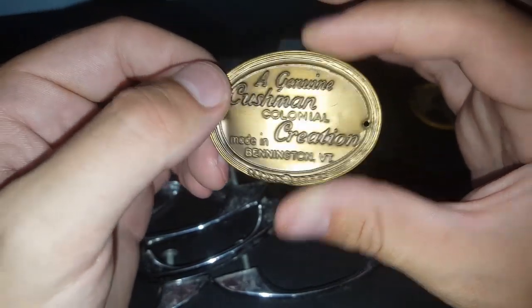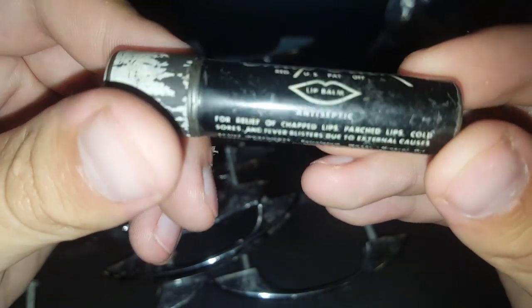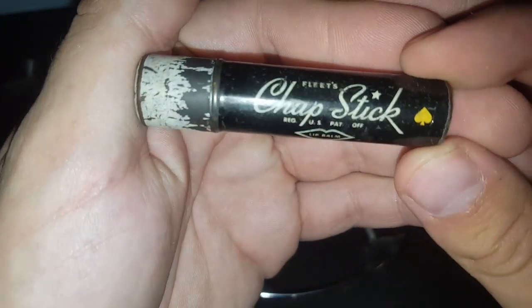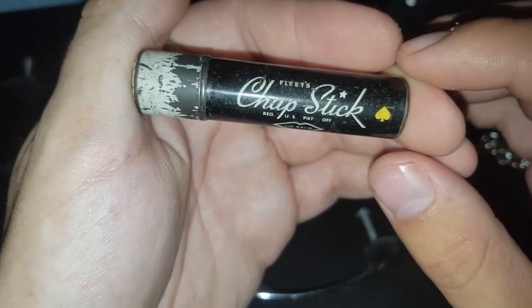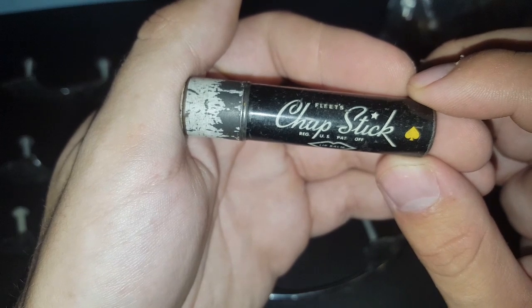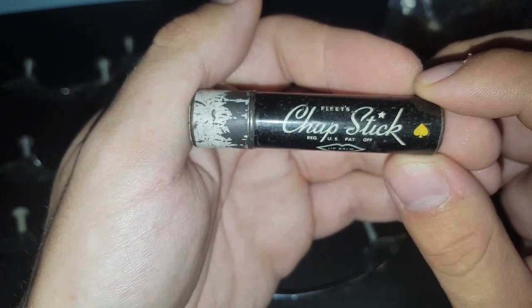Not exactly sure yet. I really liked this. I thought this was super cool. It's an old chapstick tube. Never have I ever seen one of these. I just thought that was super interesting. That's going to go in my jar of old stuff, which, by the way, I might need to get a new one because this haul video is going to be filled with a lot of different smalls.